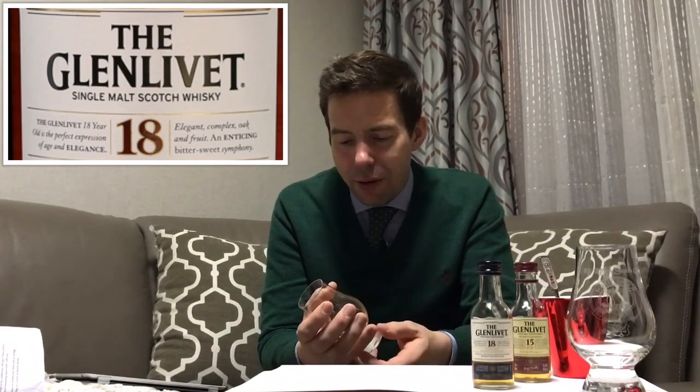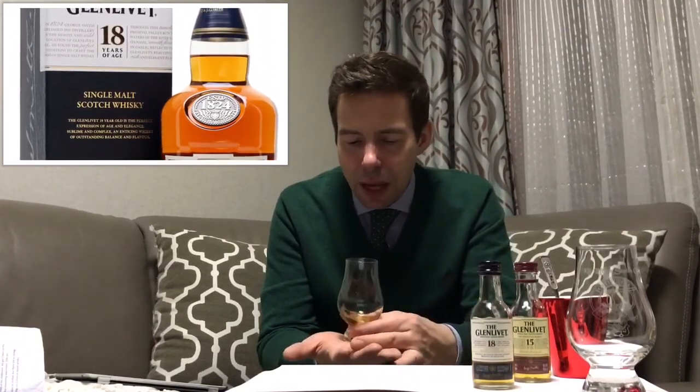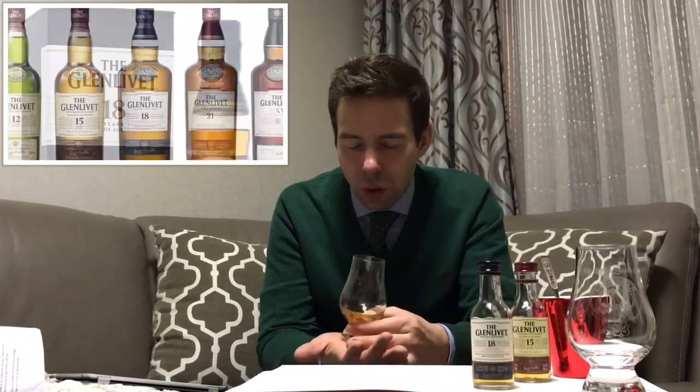So let's quantify this then. We'll go with 23 for the nose, 21 for the palate, and 22 for the finish. Balance-wise, very well balanced. Very memorable smells, well put together. Nothing offensive there at all. We'll go with 22 out of 100 for that as well.